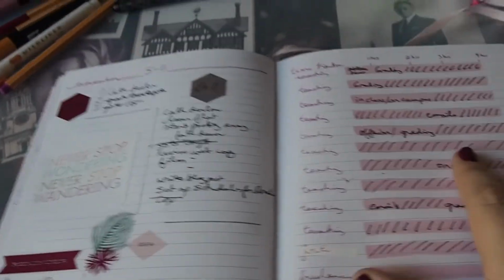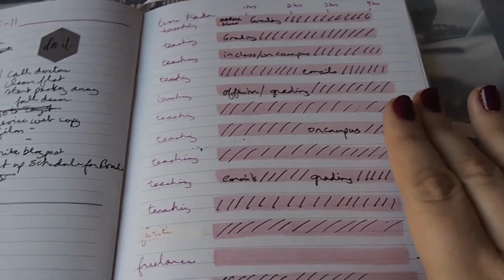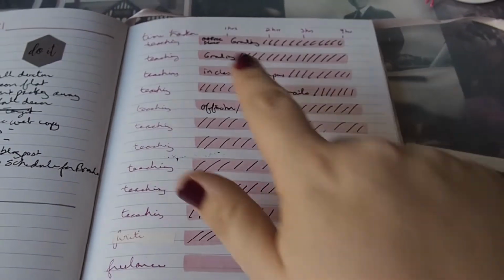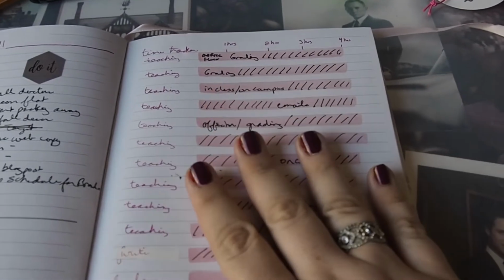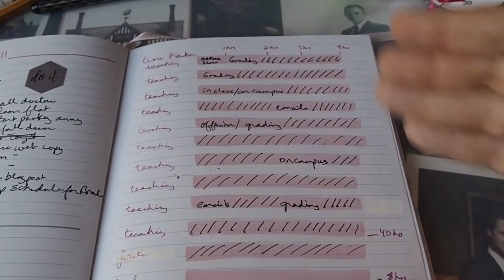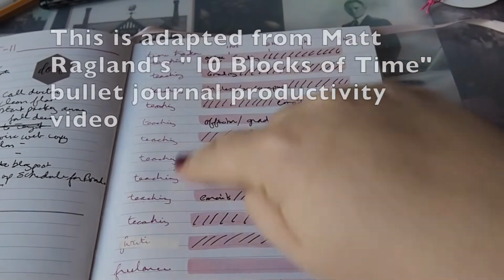And then the biggest change, this is something I've done in the past, but I brought it back, and that is this time tracker. So how this works is every line, every bar counts for 4 hours of time. So 10 bars is your 40 hours for the week. So I've got 40 hours all for teaching.